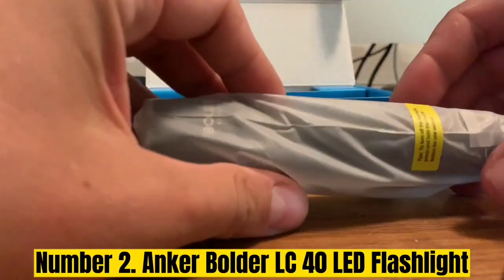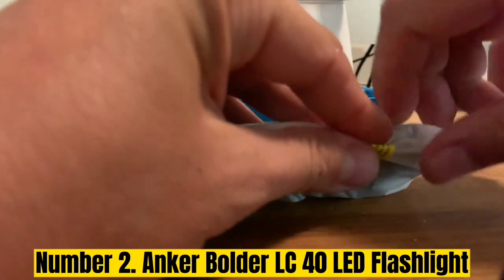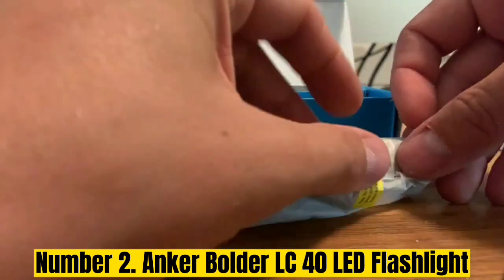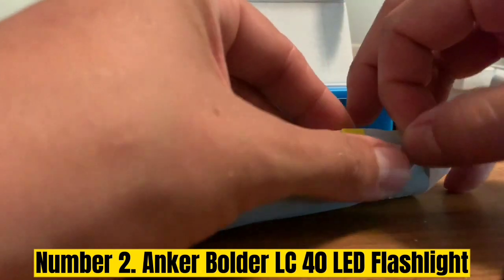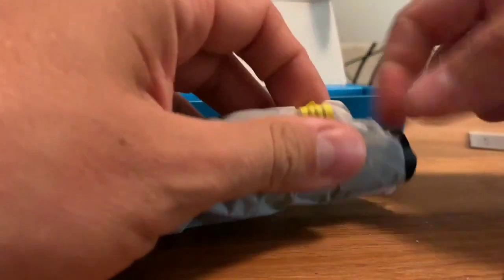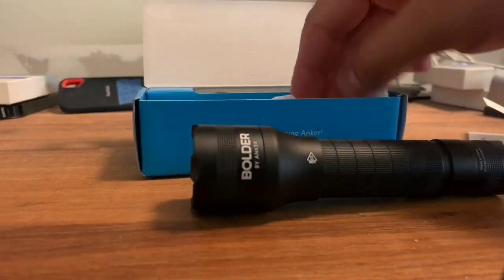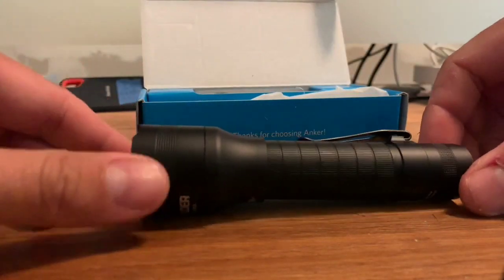Number 2. Anker Boulder LC40 LED Flashlight. The Boulder LC40 turned out to be a surprising value, with good runtime and a consistent 200 lumen output over time. Starting at just over 400 lumens when turned on, it dropped to 200 at about 3 minutes and didn't stray more than 10 lumens for the remainder of our half-hour-long test.